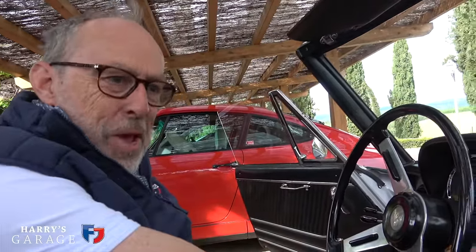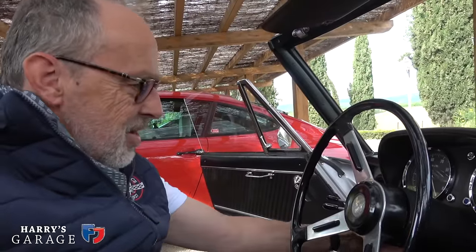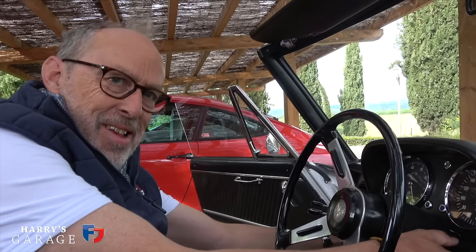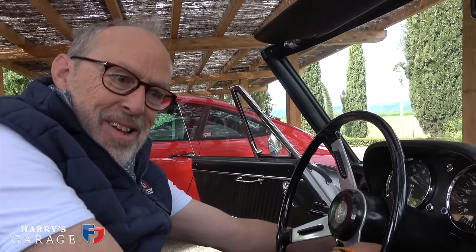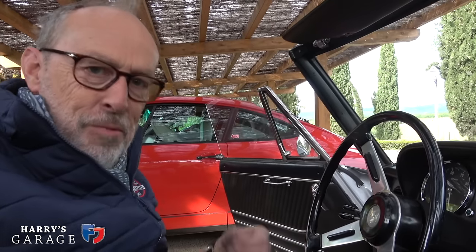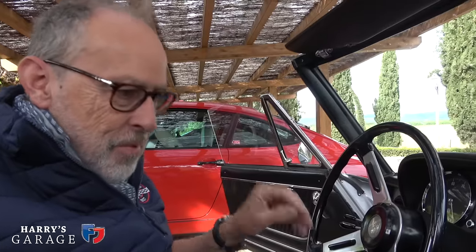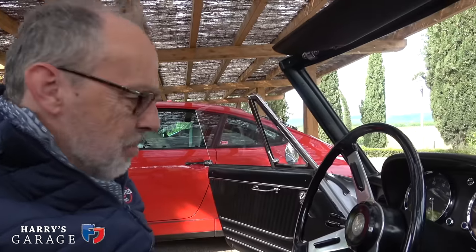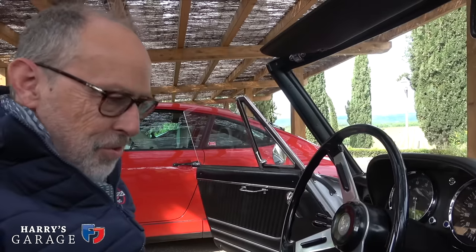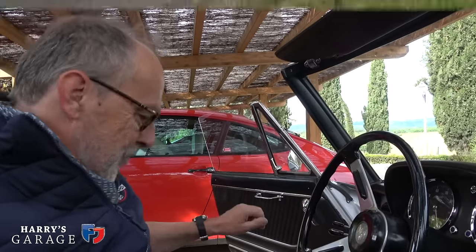My wife doesn't like this bit. It's just a mechanical fuel pump and a hot engine when you park up, which means the fuel evaporates out of the carburetors and you have to wait for the pump to pump fuel up into the carburetors. But if you don't know, you go, oh no, my engine doesn't work, it's not going to start. That's all that's going on. There we go.